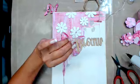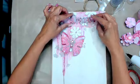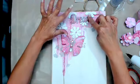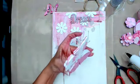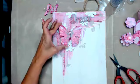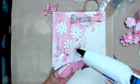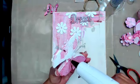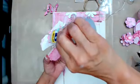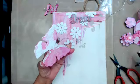I'm not sure exactly where it's going to touch everywhere, so give it just a bit here and there, and something's bound to grab. That works. Okay. Same thing with the butterfly. You're not going to need pop dots or anything because it's going to be sitting on this wood base. Same thing here. Not sure where it's going to attach, so I'm going to put a little bit of stuff in each section.